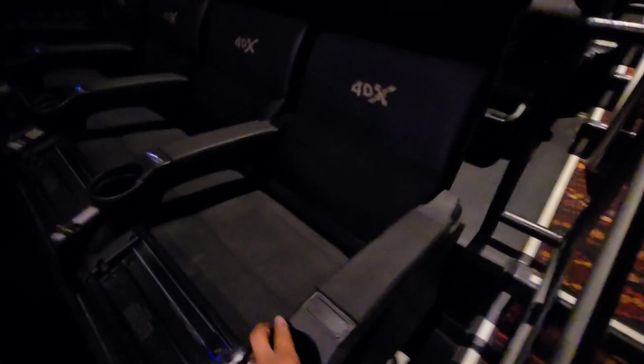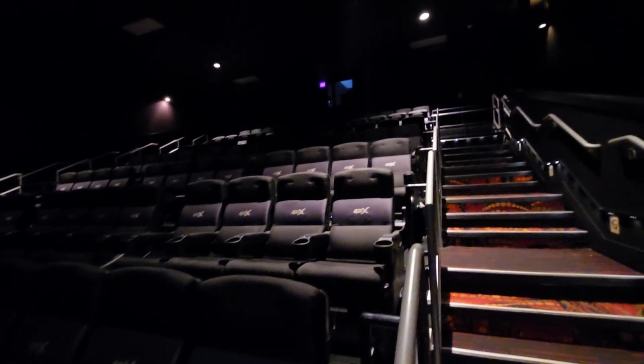The seats themselves move like crazy. They tilt and everything. It's a pretty crazy experience. You have a certain smell that comes out. You have mounted lights, so they flash when things explode. Fog comes out the front. Guys, it's pretty epic. I'm not gonna lie to you.